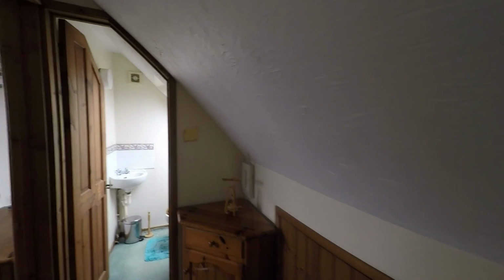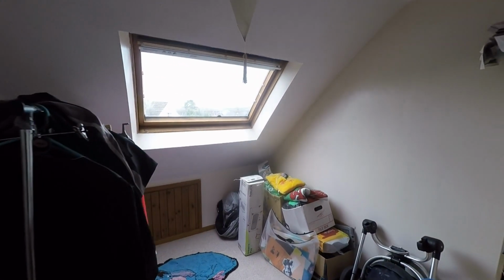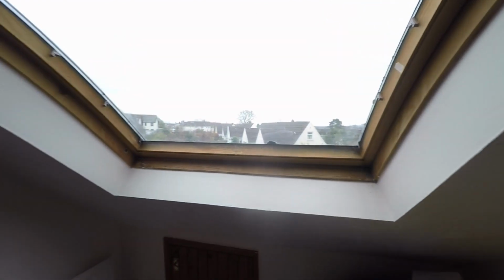And as we continue along the landing, again, storage to the landing. Take ourselves into another double bedroom. Again, some good floor space here. Large skylight and eave storage as well here. So we have ample storage for the whole property.